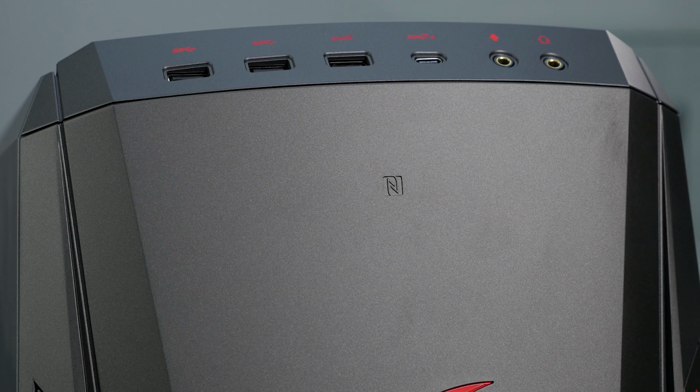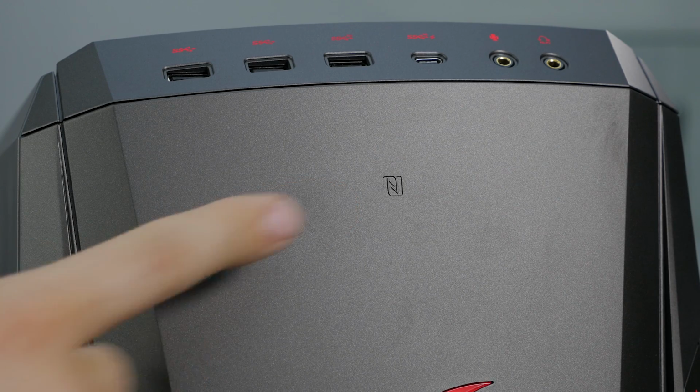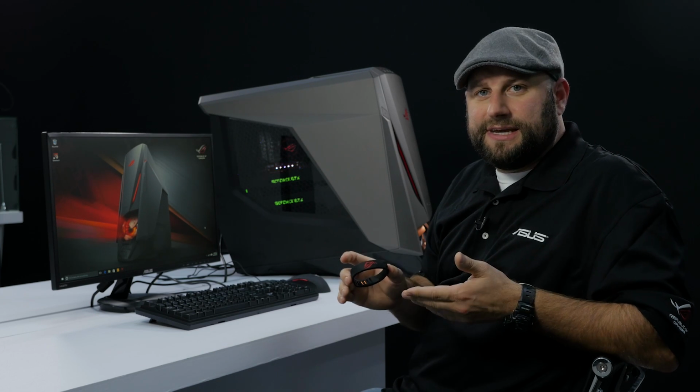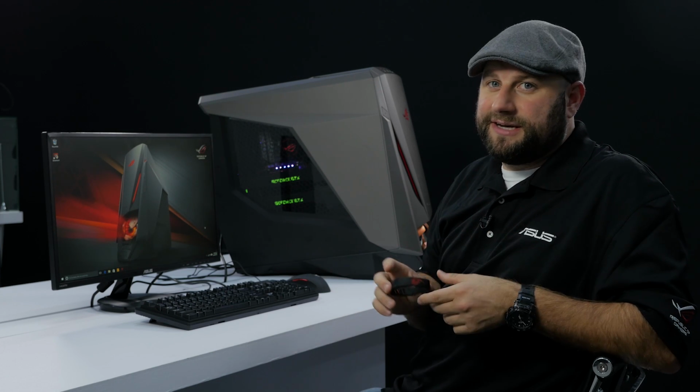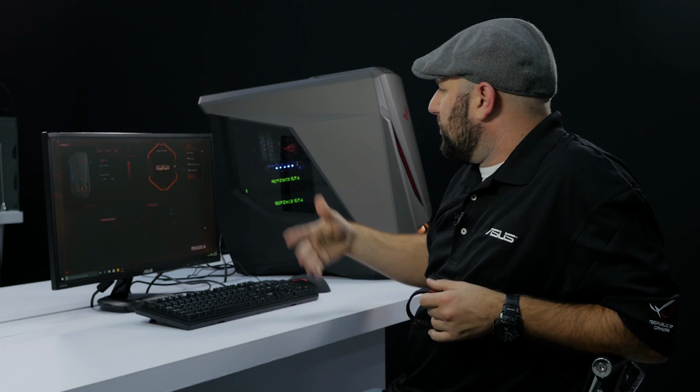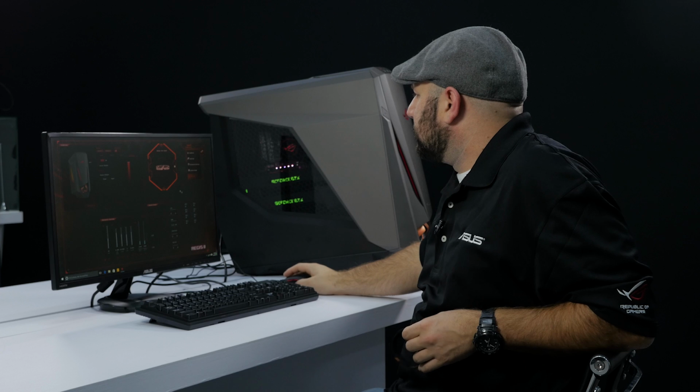Now, one of the other cool connectivity features I want to talk about is NFC. If you look at the front here, it's got an NFC sensor, and it also comes with this NFC bracelet. This basically acts as a key to unlock custom overclock settings within the Aegis 2 software. So if I go ahead and scan it now, it'll pop up with the Aegis 2 software. Let's go ahead and dive into this.